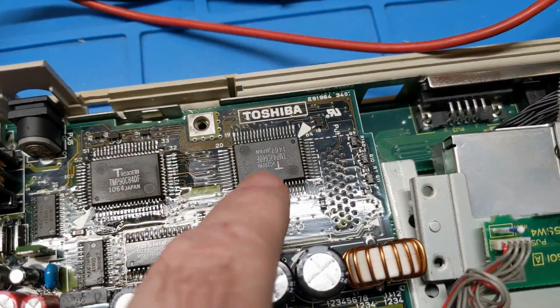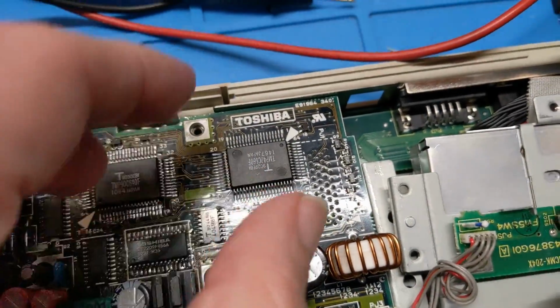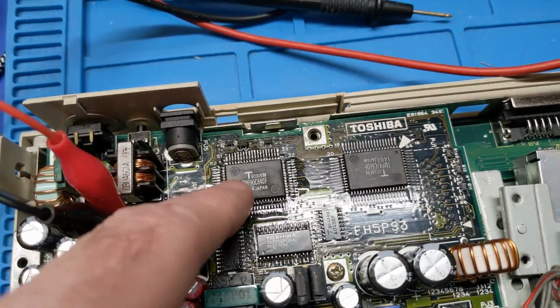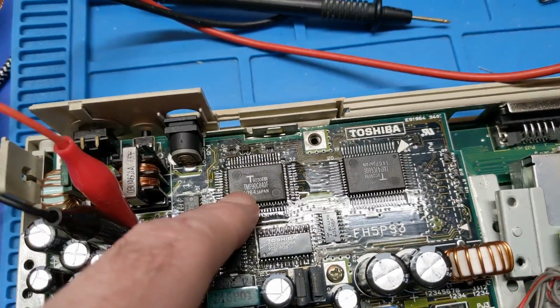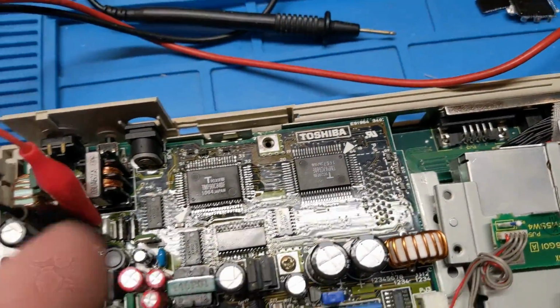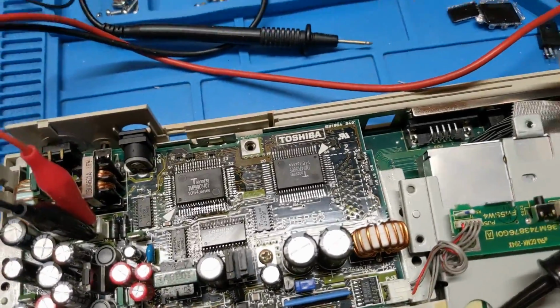But this one can't be. I can't find anything on it. This is a 4-bit proprietary with no external memory bus, whereas this one has got an external memory bus, and this is a Z80 based microcontroller, so you can dump that. You can even use it with external ROM if you wanted and run your code with it or whatever.